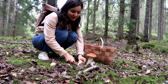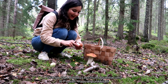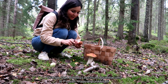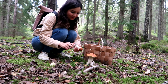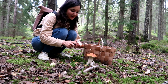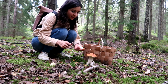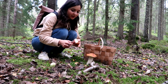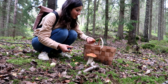I originally didn't want to pick any punikitatti today, but now when I see how good-looking these two are, I will take them. They usually tend to be blackish inside and have a lot of worms, but this small one is completely good and I don't even need to put the bottom sponge part away.